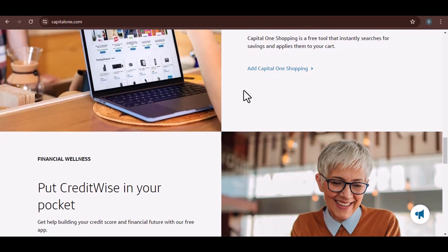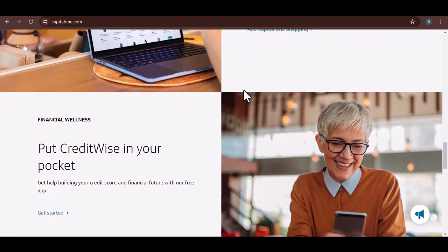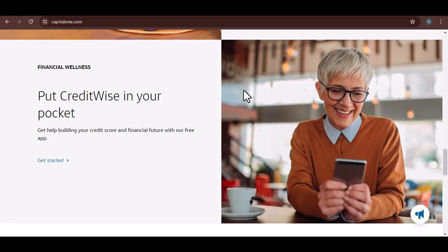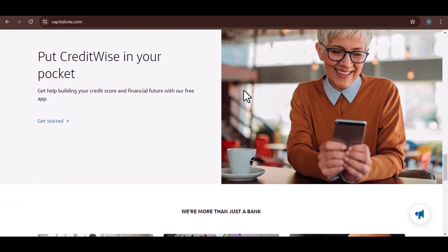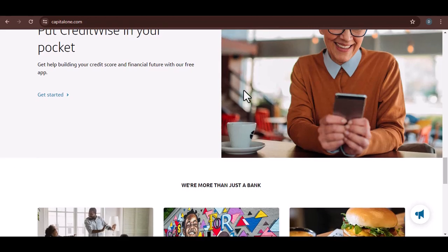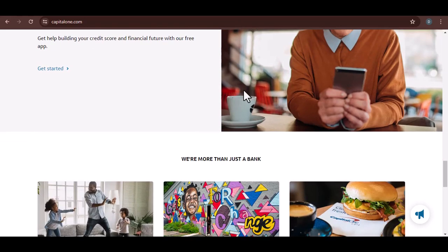Let's paint a picture. Imagine you have a credit card with a balance of $5,000 and a sky-high interest rate. You apply for a Capital One balance transfer card with a $10,000 credit limit. Here are a couple of scenarios. Scenario 1, Credit Hero. You have a fantastic credit score and a solid income. Capital One approves you for the full $10,000 credit limit and allows you to transfer your entire $5,000 balance. You're now paying down your debt with a much lower interest rate, breathing a sigh of relief.